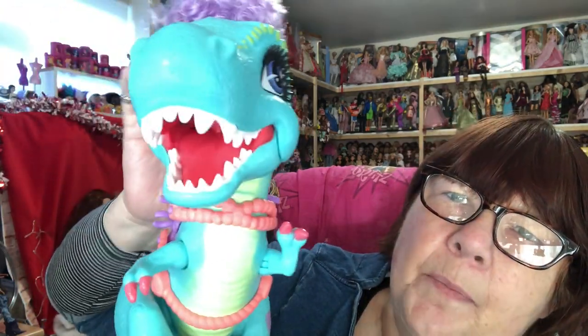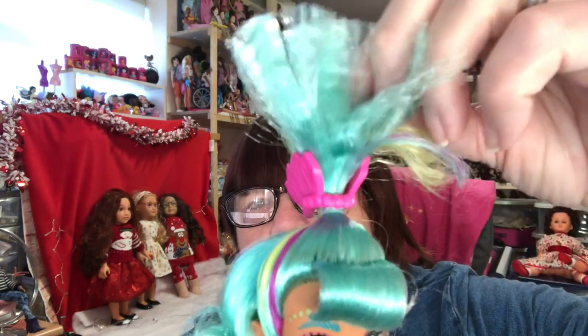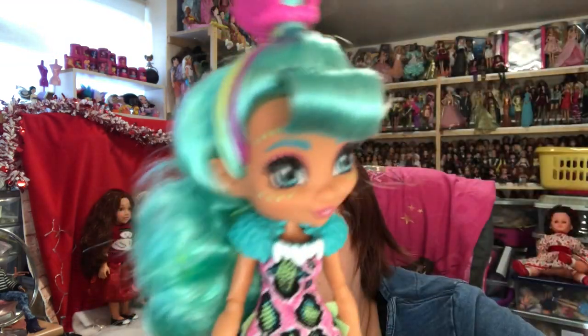Also, she has a button on the back of her head, this little spike here, to open her mouth so she can eat, and you can move her head. Look at her head. Look at her eyes. She's ever so cute, isn't she? Wow, here she is. Rockella, look how gorgeous she is. So she has this pink clip thing in her hair. It's just held round her ponytail. Look at the colours in her hair.